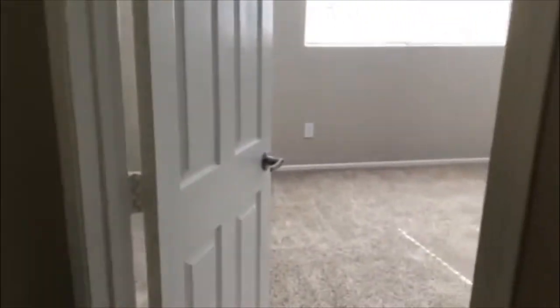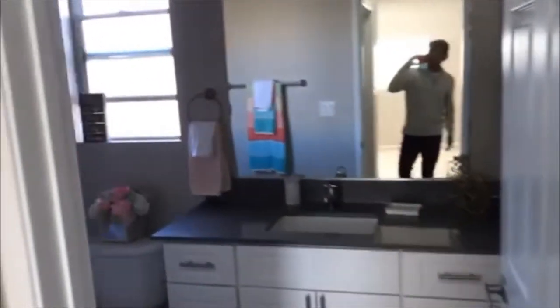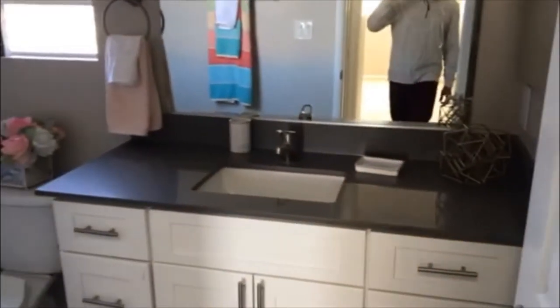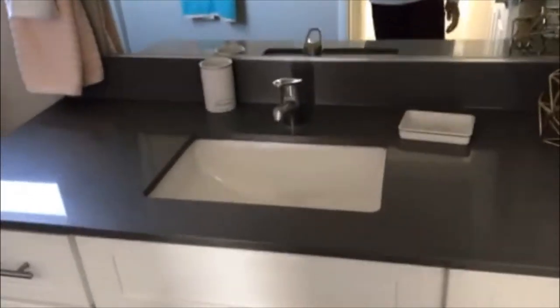So what you just saw was the bathroom for the second bedroom. Now I'm here on the third floor, looking at the master bedroom and the master bathroom. It's a really spacious apartment unit.